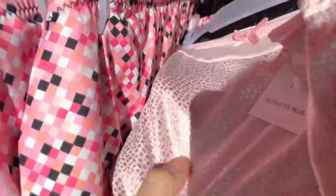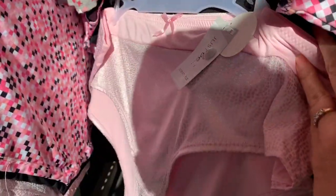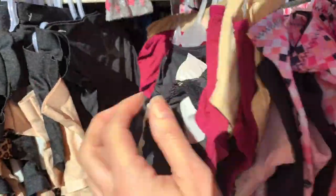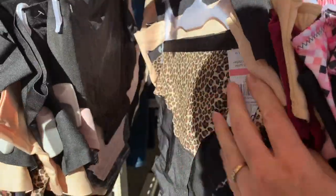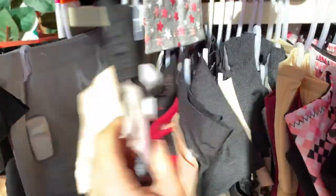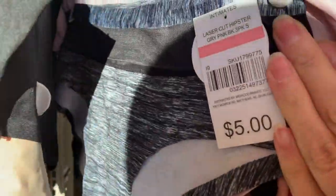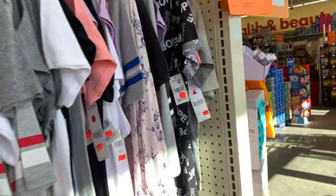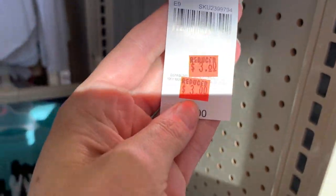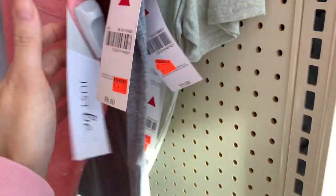Intimate plus three pair. This one is super cute. I love the shine. You guys, we're really here in a super sunny spot. Again, three pairs by Just Be for $2.50. Even more here for $2.50. All of these are marked $5, so they're all just going to be $2.50. Yep, hipsters. Up here we have basic tees. These are marked $3.